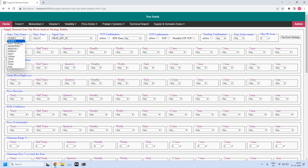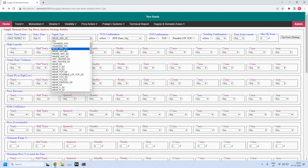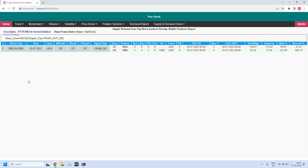Now let us generate stocks near demand and supply zones for half yearly time frame. Entry time frame is half yearly. Let us find the stocks near half yearly demand zone. So only one stock is identified.